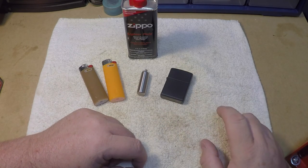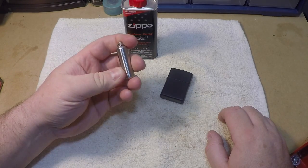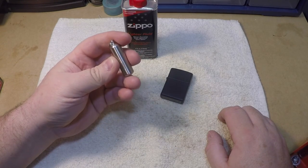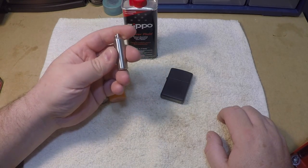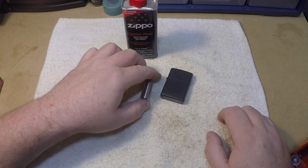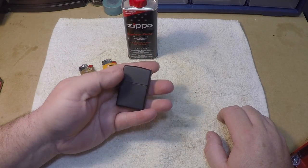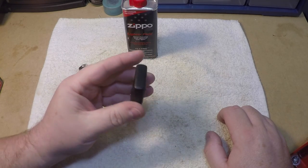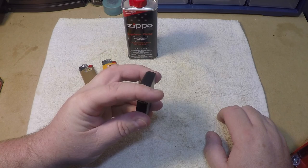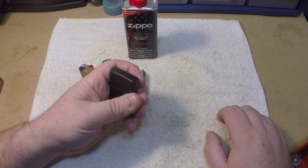Anyway, there's a couple problems with these lighters. This one right here solves some of the problems that the Bic has and that the Zippo have, but it's a little harder to use. It's not as convenient. Two real problems with the Zippo lighters. Number one is they're not waterproof. You drop this in water somewhere and it's going to take you a while to get it to where you can light it again. They're just not waterproof.